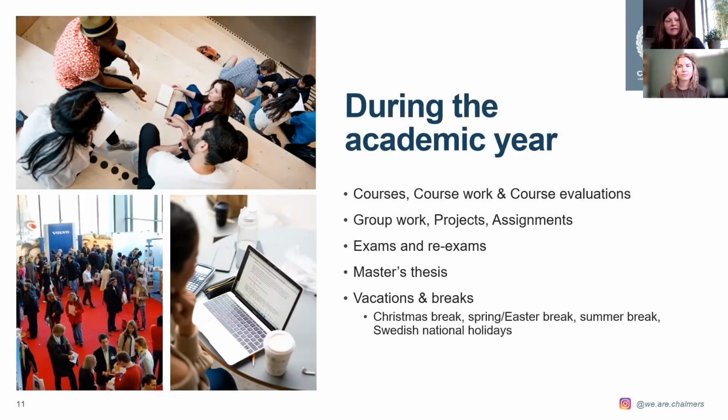And the academic year, I think we'll have a slide after this that shows more of that, but we have courses, coursework, and course evaluations on each course. So we try to improve our courses all the time, and you will be a part of that as a student as well, to be able to improve the education. And as I said before, also group work and projects and assignments, that's a way of evaluating your coursework during the course. So not only exams, and sometimes not even an exam at all. Sometimes projects and assignments or group work could be the only thing that the professors are evaluating.